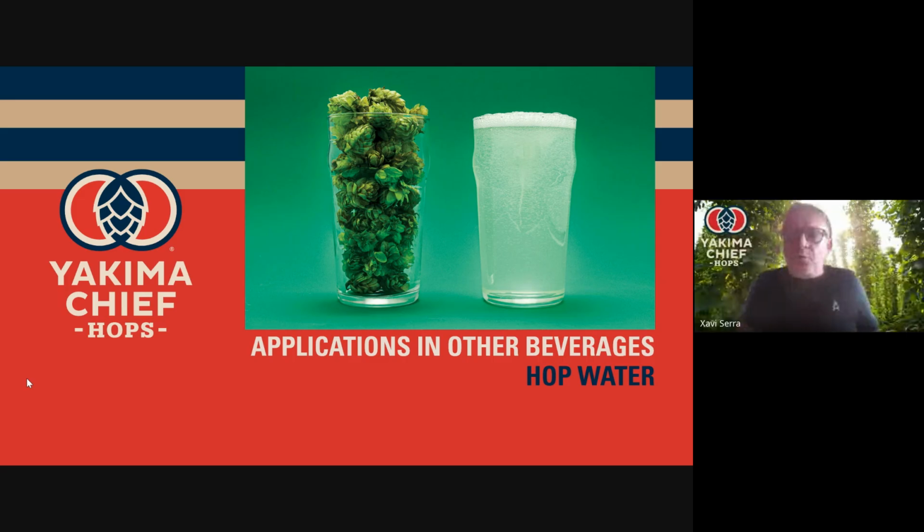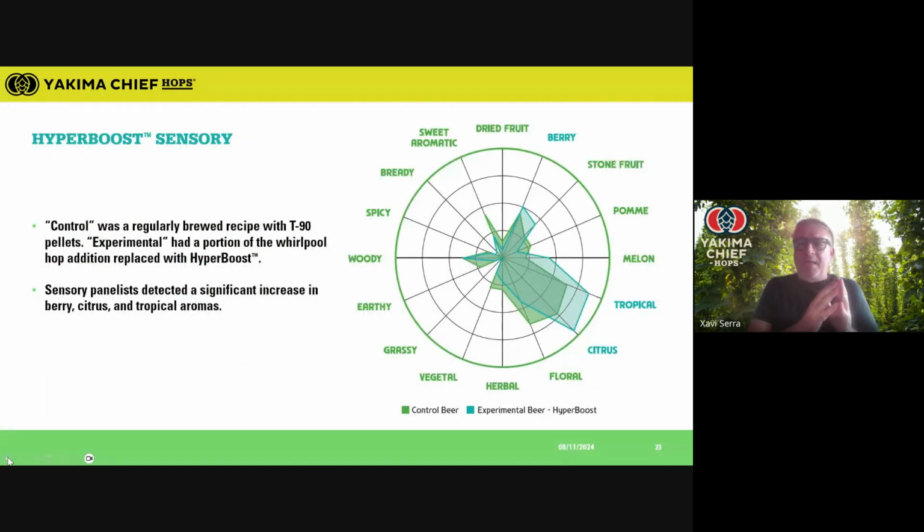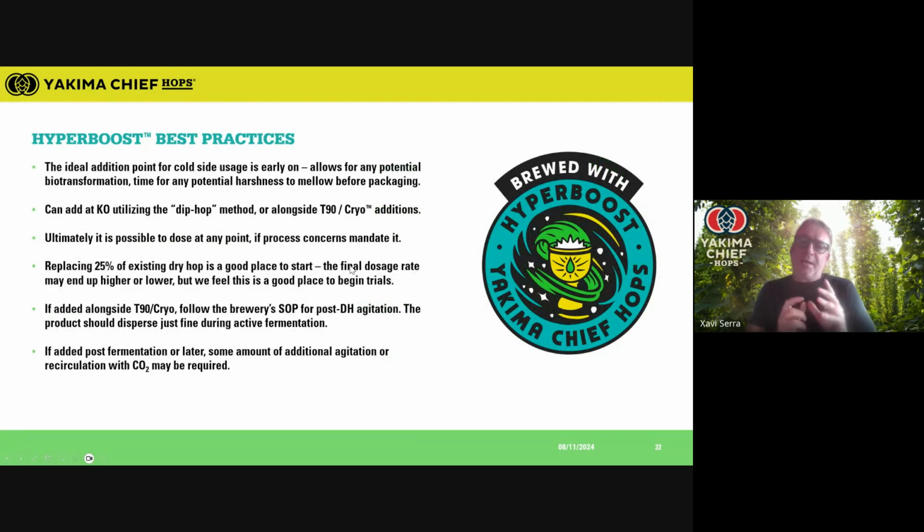One thing I wanted to comment on with HyperBoost: we suggest starting with maybe 30% substitution versus T90 or cryo. This is focused, of course, on existing recipes. You have a beer that has a name, a surname, a pattern of flavor and aroma, so we have to be a little bit shy and not go really high. But for a new development, a new beer, a collab, or a big beer, you could probably go about 50%.